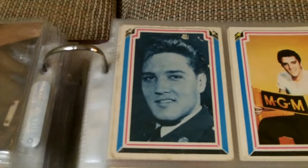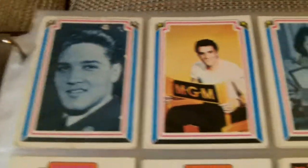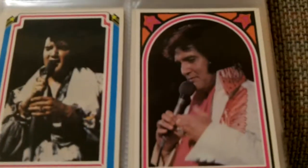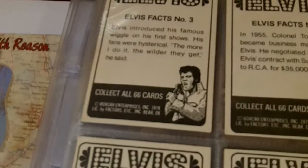In the year 1978, the year after Elvis died, they made a collection of cards dedicated to him, and this is the collection. This is the entire set. Mint condition. It showed different things from his life, and then on the back of the card would say different things about his life. I think there were 68 cards, something like that.